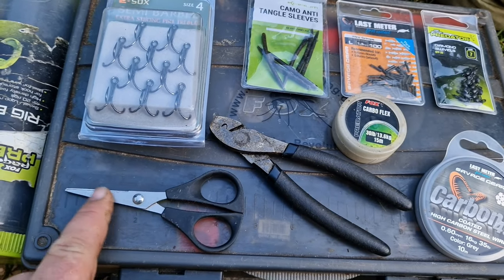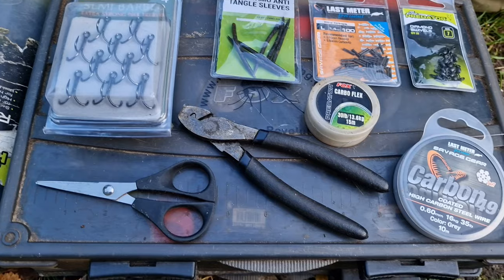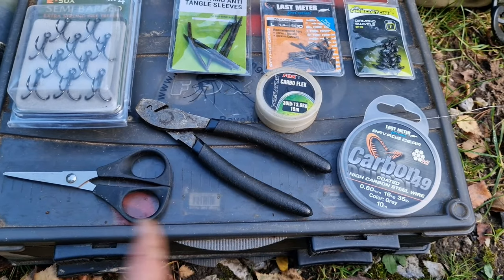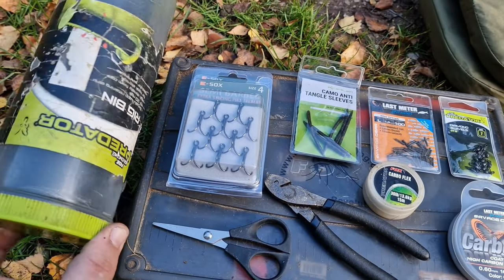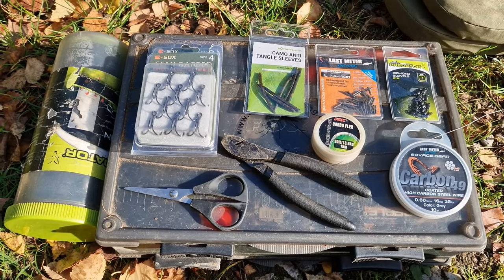Finally, you need a set of scissors or something to cut your wire, and then a tape measure or something to measure out your first trace. And then, of course, at the very end, you need a rig bin to put them all in. Well, let's make up a trace now.